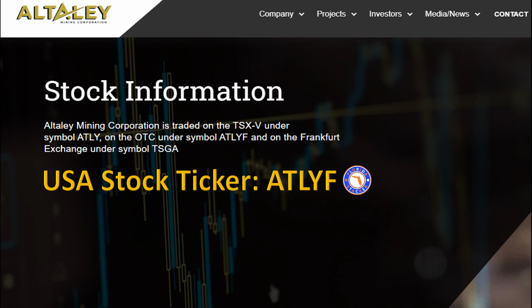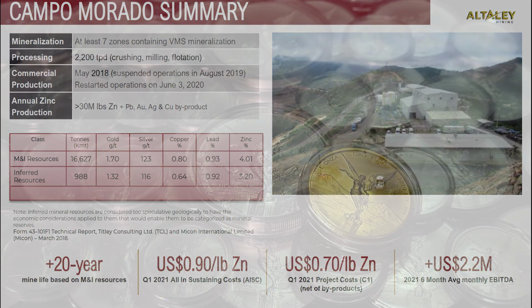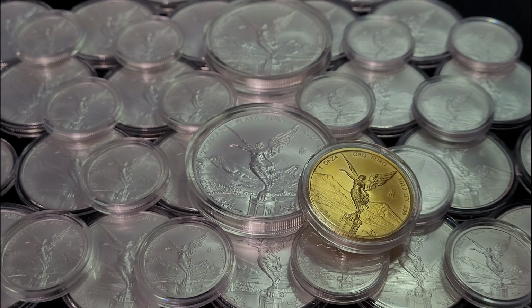Now, ALTALEY is Mexico's sixth largest producer of zinc with its highly successful underground CAMPO MORADO mine. CAMPO MORADO is currently producing 2,000 tons of zinc per day. It does bring over 30 million pounds of zinc to the market each year. That's quite a bit. Number 6 there with just that one mine, and ALTALEY Mining has managed to bring its all-in project costs at CAMPO MORADO down to just 70 cents per pound of zinc, and its all-in sustaining costs down to 90 cents per pound, and with zinc at about $1.40, that's pretty good today.